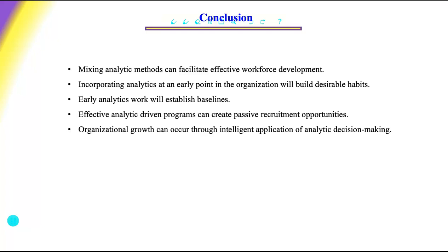One thing that we can do if we use these analytics right now is to establish baselines. We can establish baselines with all sorts of programs that we at least can afford. And we can use those to both retain people and to create passive recruitment opportunities. Conversations are had within the industry, and we can be a leader right now with effective analytics to have that conversation across the board and keep the people that we have and bring more people in.